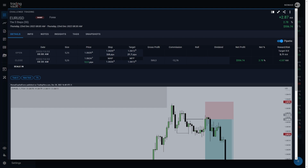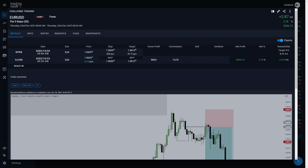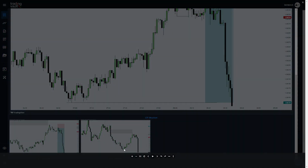Let's go for the third one. The third trade that I took was a 2.87R being taken on euro dollar and 1% being risked. Let's look at the higher time frame first.